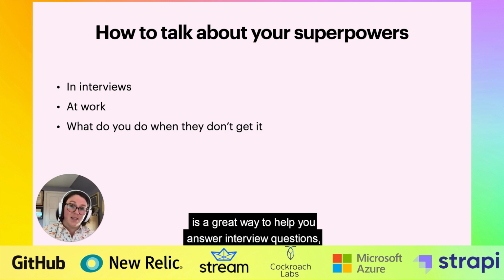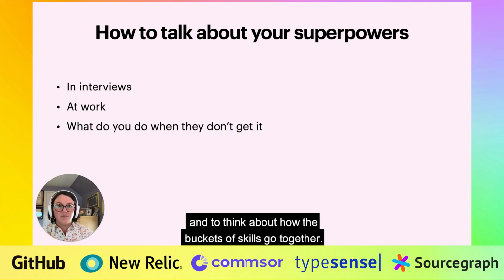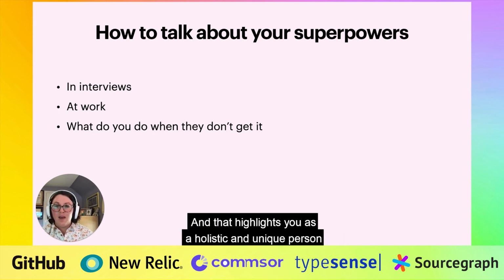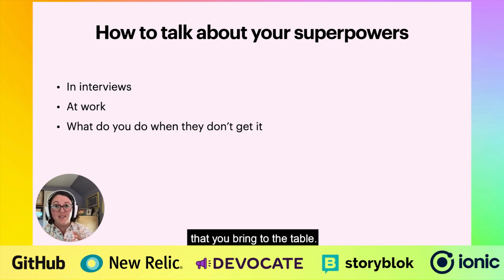So going through the superpowers exercise is a great way to help you answer interview questions like, tell us about a time when something didn't go well and what you learned from it. And to answer these questions, I find it really helpful to think about those buckets and to think about how the buckets of skills go together. For example, it's hard to be an organizer if you're not also a good listener, an action skill plus a people skill. It's hard to hang a 30-foot painting without writing a risk assessment, a specialized skill, and an action skill. And that highlights you as a holistic and unique person who brings a buffet of superpowers to a team, project, organization, and it opens the door for you to talk more about your non-dev experience and how it makes you an awesome developer. And you can talk about and drill down into some of those really esoteric superpowers that you have and highlight the things that you bring to the table.